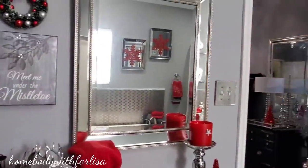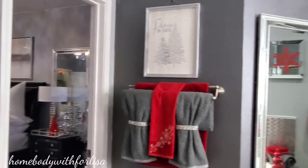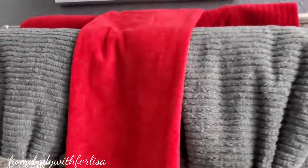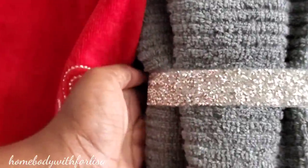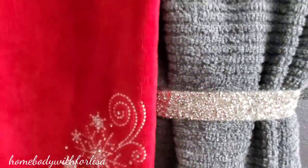Burlington has the best diffusers, and all my trays came from HomeGoods. So if I pan on around here, the towels that you see here also came from either HomeGoods or Ross. I actually just put some bling wrap around here. This bling wrap actually came from Hobby Lobby.